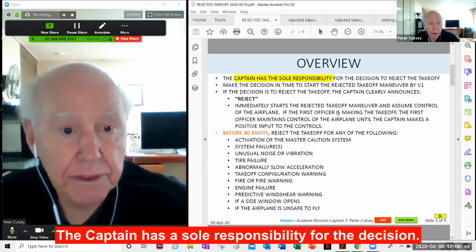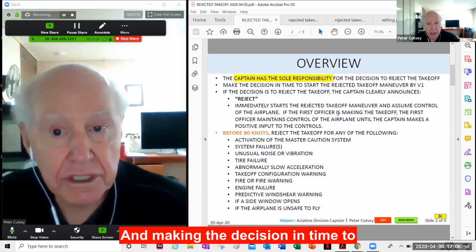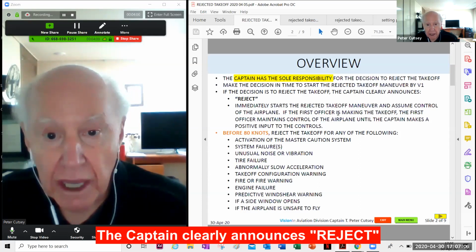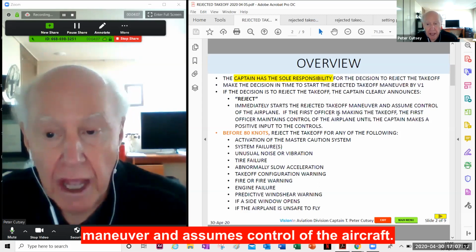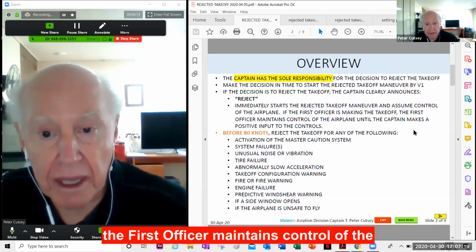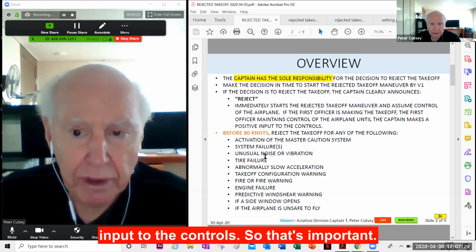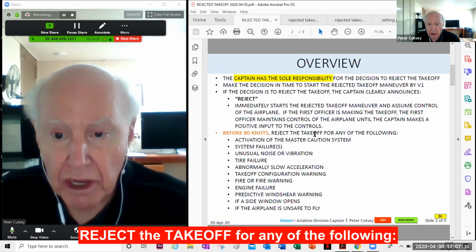The captain has the sole responsibility for the decision to reject the takeoff, and for making the decision in time to start the rejected takeoff maneuver by V1. If the decision is to reject the takeoff, the captain clearly announces "reject," immediately starts the rejected takeoff maneuver and assumes control of the aircraft. If the first officer is making the takeoff, the first officer maintains control of the airplane until the captain makes a positive input to the controls. So that's important.